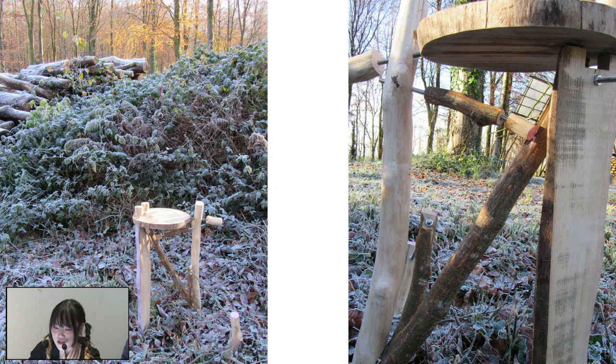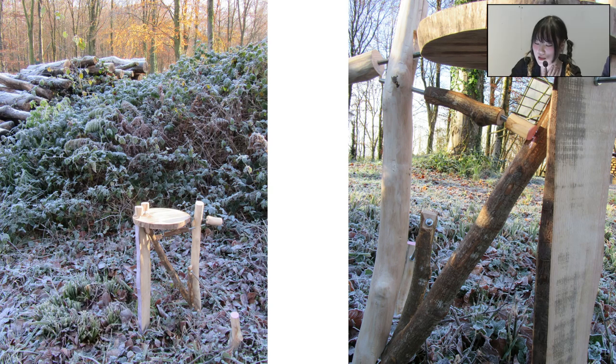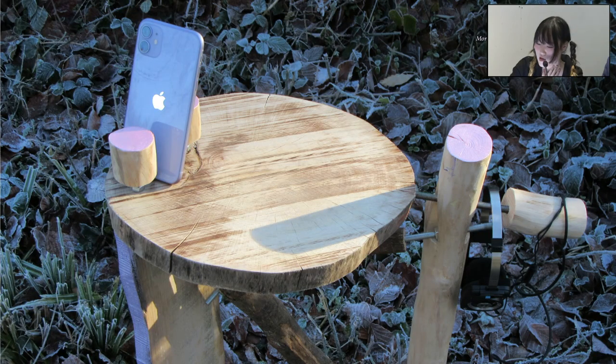Here are some pictures to show the windfall in nature, and we can see nature through the chair's gap. This photo shows more usage scenarios. I think windfall is not only a chair.